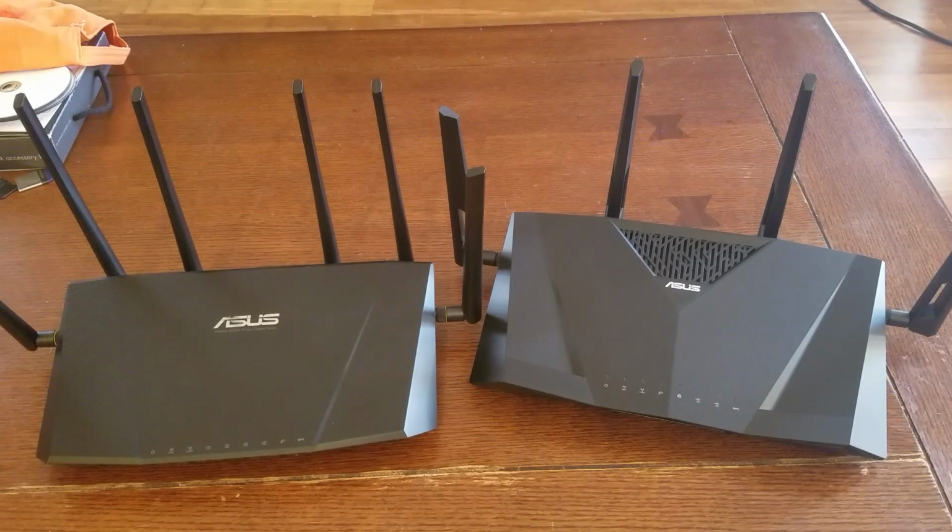So, like I said, the model numbers and the antennas on this one are deceiving. As far as all the other paraphernalia, it's about the same. Memory is about the same. 128 megabytes of flash and 256 megabytes of RAM. You know what? Now that I think about it, the 3100 I think has about double that. 128 megabytes of flash, but 512 megabytes of onboard RAM. Everything else pretty much the same.